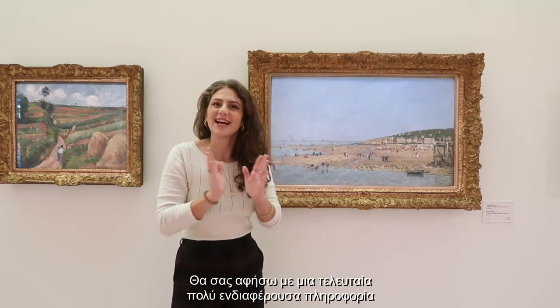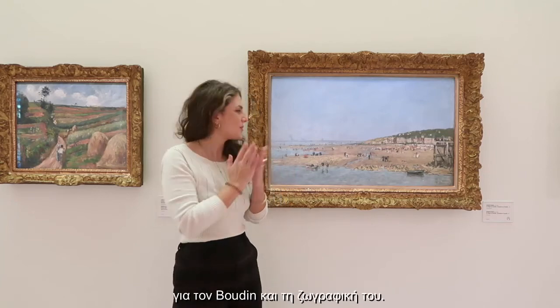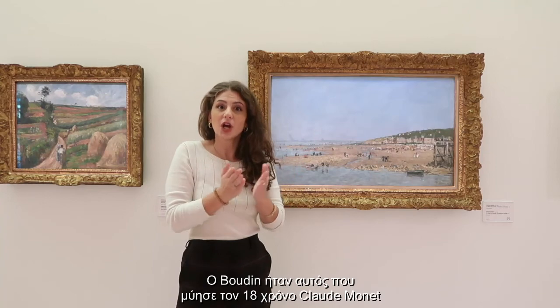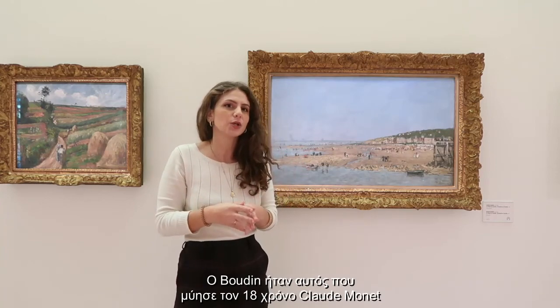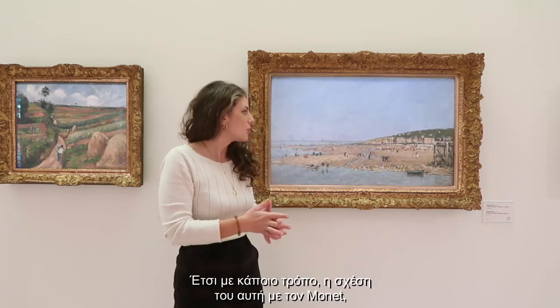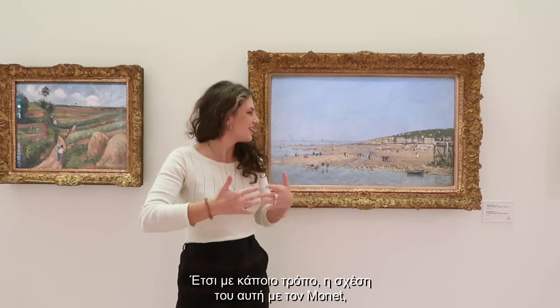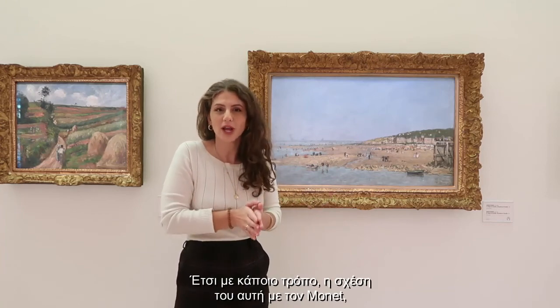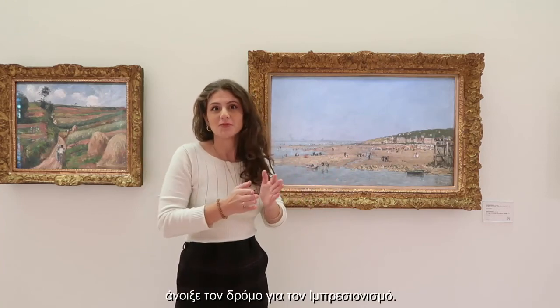I will leave you with one last very interesting tidbit about this painting and about Boudin. He was actually the artist that introduced 18-year-old Monet to painting en plein air, to painting outdoors. So in some ways we can say that not only in terms of his style, but also in terms of his relationship with Monet, Impressionism came to be.